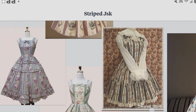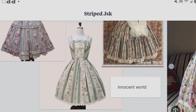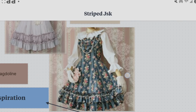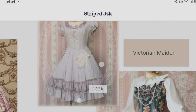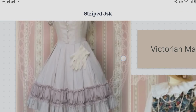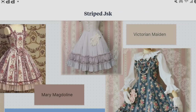And then a few other Innocent World dresses that I just think are super cute and I'm pulling some inspiration from. And then the last brand that I was looking at was Victoria Maiden. And there's just a couple of these. And this one I put on here because I really like this Victorian ruffle at the bottom. And I was thinking about adding one to my dress. But unfortunately, I think that with the way that the contrast is, it doesn't look super good.